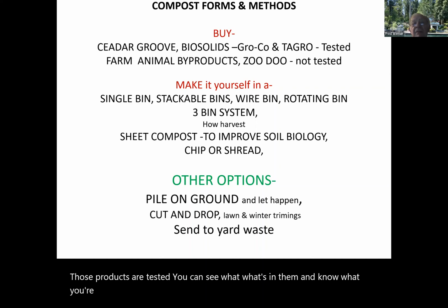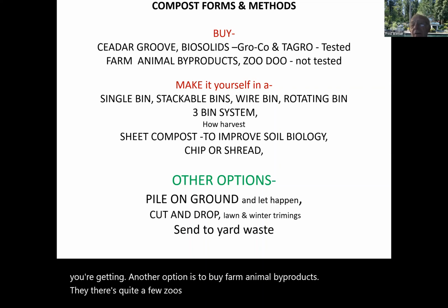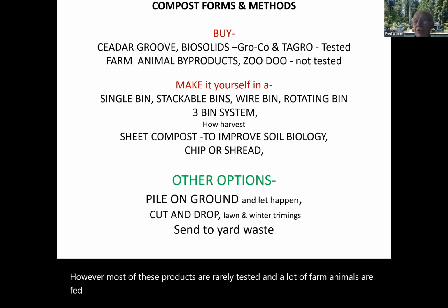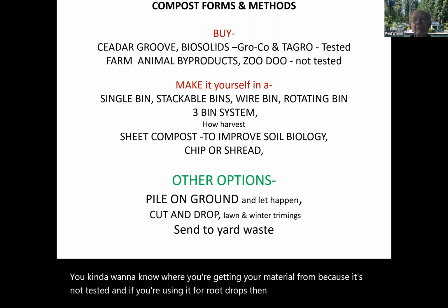Another option is to buy farm animal byproducts. There's quite a few zoos that sell those animals' waste as fundraisers also. However, most of these products are rarely tested, and a lot of farm animals are fed antibiotics and hormones, which will end up in the product. So you kind of want to know where you're getting your material from, because it's not tested. And if you're using it for root crops, then I'd be kind of hesitant to say which ones to use.